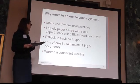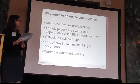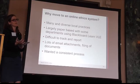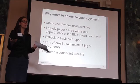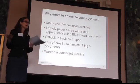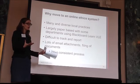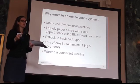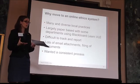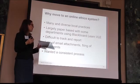There's lots of email attachments and filing of documents. Even with the online system that we had with Blackboard Learn, it was largely email-based, that people would email questions to each other. If more than one person was reviewing something, they would email back and forth and attachments, and people had to file things, and in a lot of cases we didn't have proper records of where things were kept, who kept stuff, where the paper was kept.